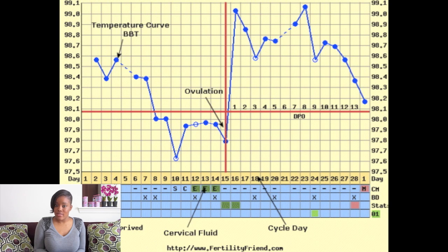Ladies, our bodies go through certain signs and signals to let you know when you're going to ovulate, which is this chart here that I have for you. Different things you can chart to figure out what day of your cycle you ovulate begin with documenting your body temperature, also called the basal body temperature. You have to check your temperature every morning before you even lift a finger out of that bed.